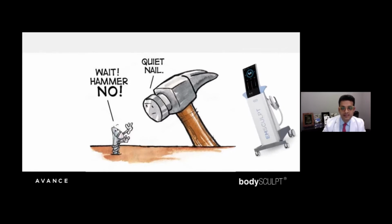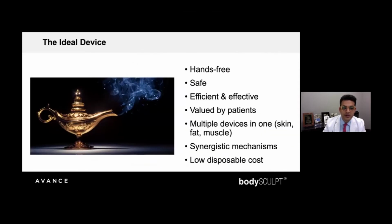Now, if you have a muscle stimulation device, for example, mSculpt, you may experience some muscle hypertrophy, but again, it won't do anything for skin contraction, and it'll do very little for fat remodeling or fat loss. So it limits you because each of these is addressing one area of the pizza pie. So if we can just dream of what the ideal device may be, this is the list that I made.